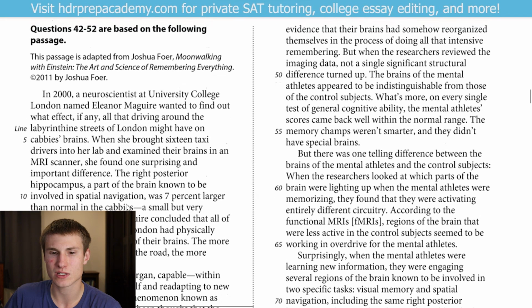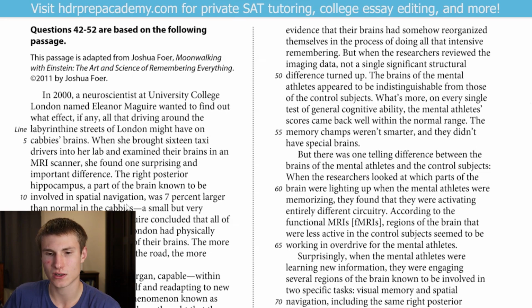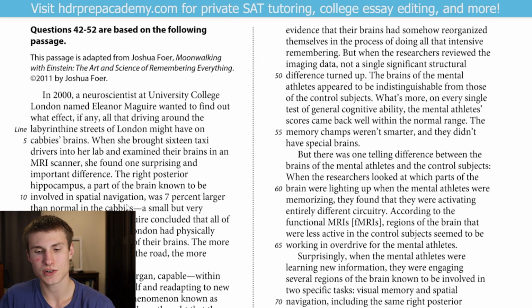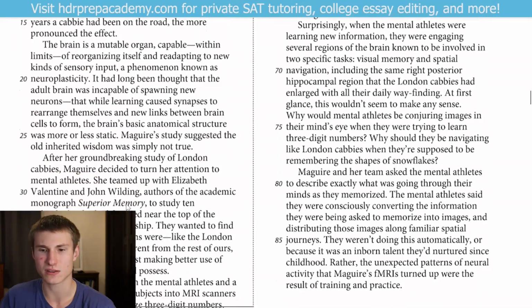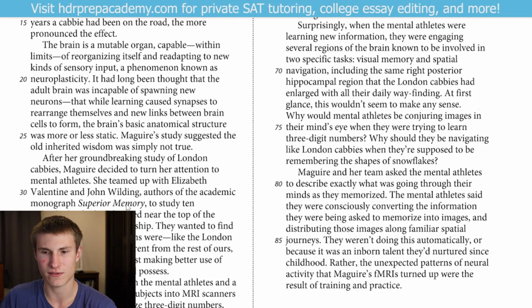But there was one telling difference between the brains of the mental athletes and the control subjects. When the researchers looked at which parts of the brain were lighting up when the mental athletes were memorizing, they found that they were activating entirely different circuitry. According to the functional MRIs, regions of the brain that were less active in the control subjects seemed to be working in overdrive for the mental athletes. Surprisingly, when the mental athletes were learning new information, they were engaging several regions of the brain known to be involved in 2 specific tasks: visual memory and spatial navigation, including the same right posterior hippocampal region that the London cabbies had enlarged with all their daily wayfinding.